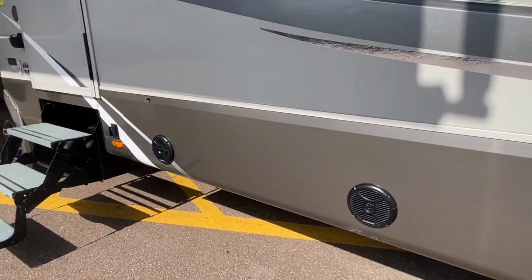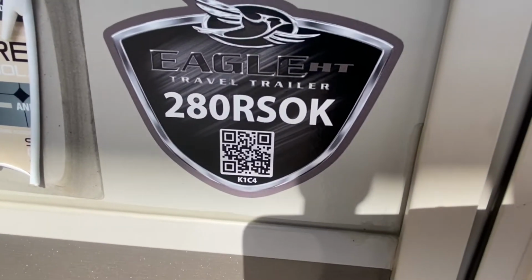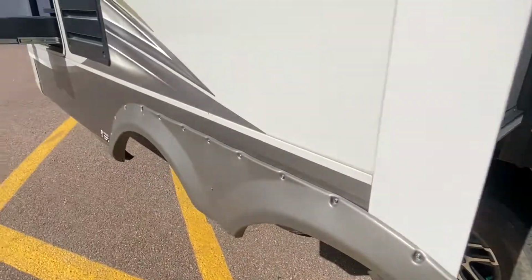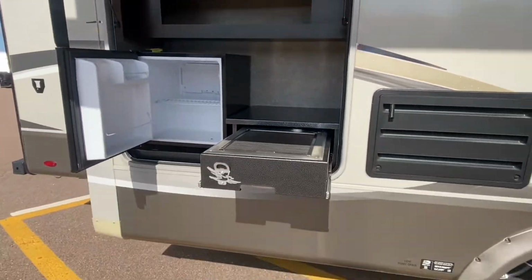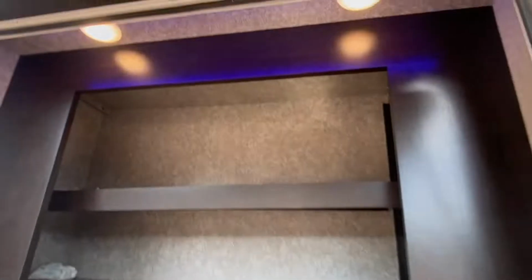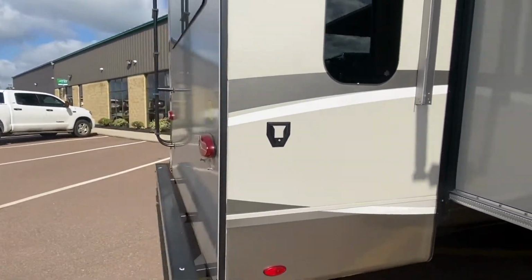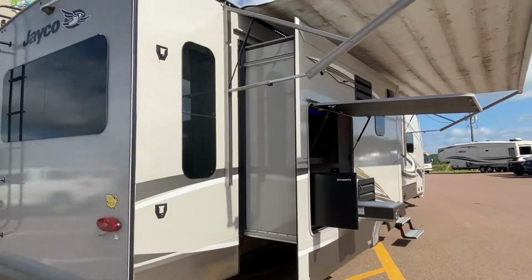Outside Furion speakers. Oh yeah, the model number. Here it is. Nice alloy wheels. Take a look at this outside kitchen, I love it. This grill, I don't think it's ever been used. What do you think? LED lights up top. Wow, there's a spot right there to put a TV. Outside looks great. Let's go take a look inside.